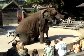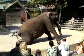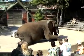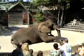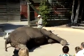Now, in reality, we're not really teaching her how to do anything she doesn't know. Elephants know how to lie down right from birth. But we're teaching her more, though. We're teaching her to trust us. See, to an elephant, being on their side is their most vulnerable position.